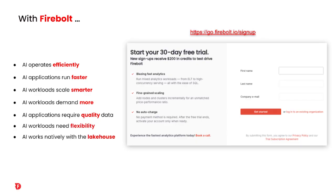Firebolt provides flexible deployment options, self-managed or fully managed, and enables you with freedom of deployment choices. And finally, through our integration with Apache Iceberg, Firebolt powers AI applications with your data stored in existing lakehouses. Whether you're building generative AI or agentic AI scenarios, Firebolt is your data infrastructure for creating fast, accurate, and scalable AI applications. I would also like to encourage you to give us a try.